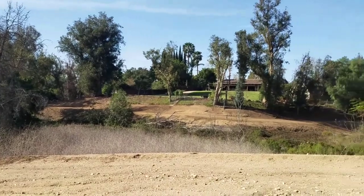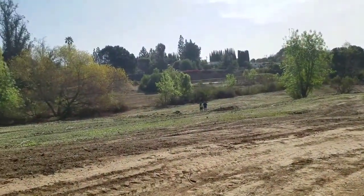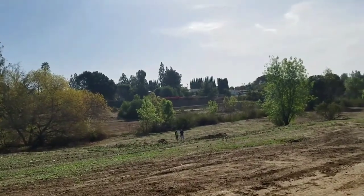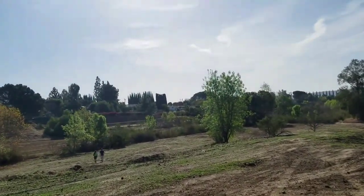This is what we have now. All right, I gotta make sure I'm following them too, so I don't get lost in here as we walk into the middle of this place.